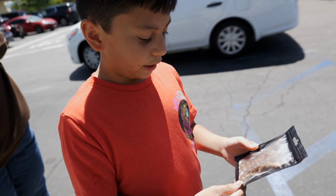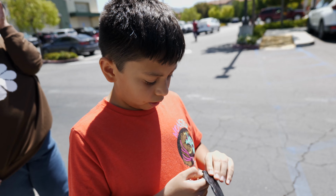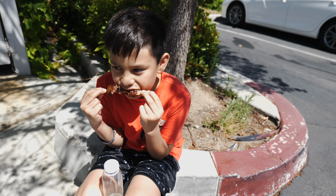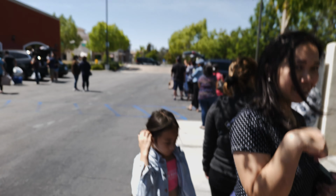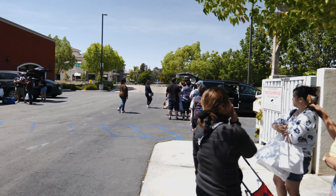No idea what I got. They're little fried fish, like fish chicharron. I sincerely hope that these and other vendors will start to make the drive out to this area a bit more often, because as you can see here, there is a demand for these dishes and their products.